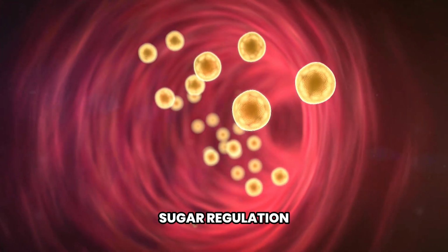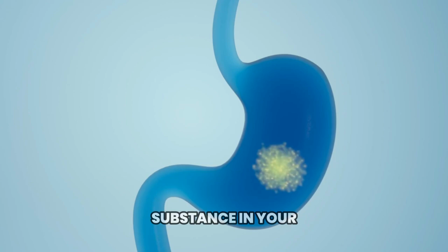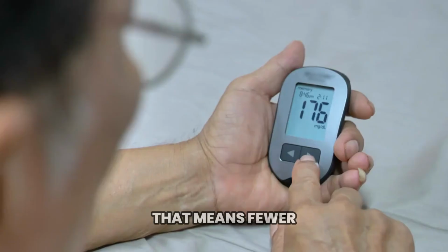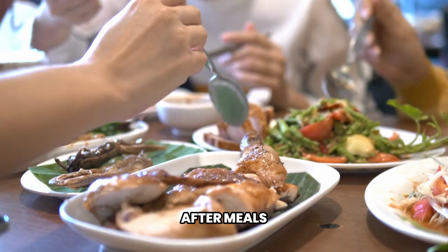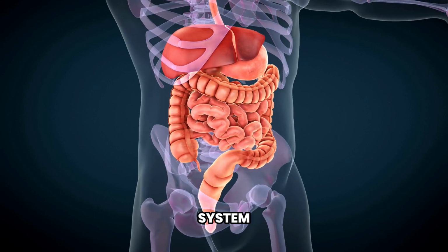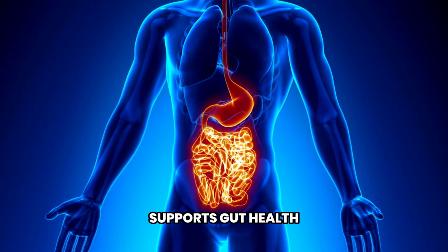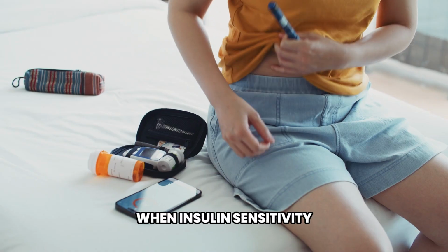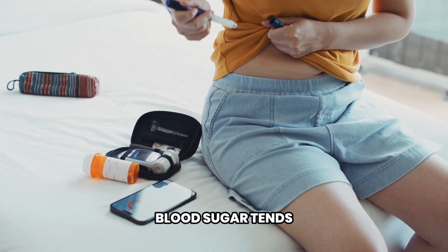blood sugar regulation. Soluble fiber forms a gel-like substance in your gut that slows down digestion and the absorption of sugar. That means fewer blood sugar spikes after meals. Think of it like putting a slow release cap on the sugar entering your system. Meanwhile, insoluble fiber supports gut health and has been shown to improve insulin sensitivity, which is your body's ability to use insulin efficiently. When insulin sensitivity goes up, blood sugar tends to go down.